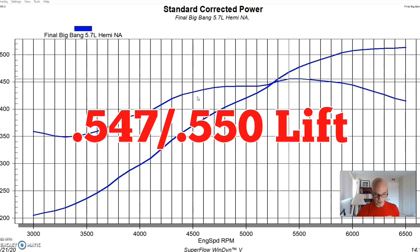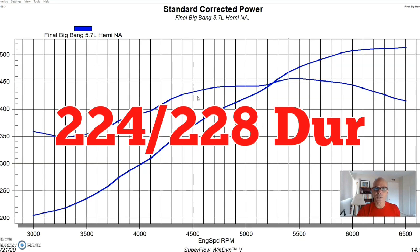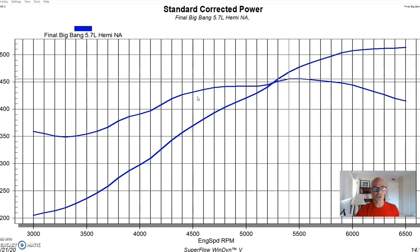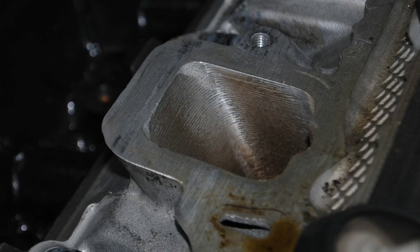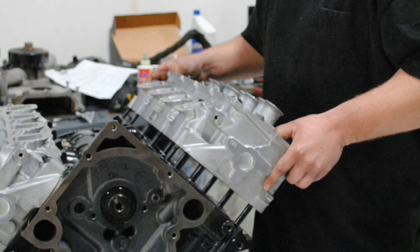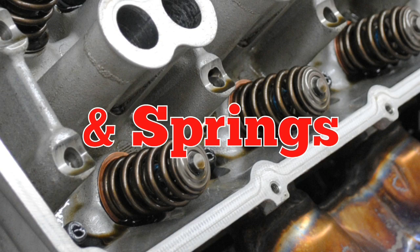It offered .547, .550 lift split, a 224, 228 degree duration split, at 114 degree lobe separation angle, and it's getting close to kind of the biggest cam that you want to put in there with available piston to valve clearance, especially because we had our heads sent off to the guys at Total Engine Airflow to have them ported, and they also milled the head slightly, I think 20 or 25 thousandths. So I was starting to get concerned about piston to valve clearance. They did a really good valve job on the heads, and these heads actually ended up working very well.